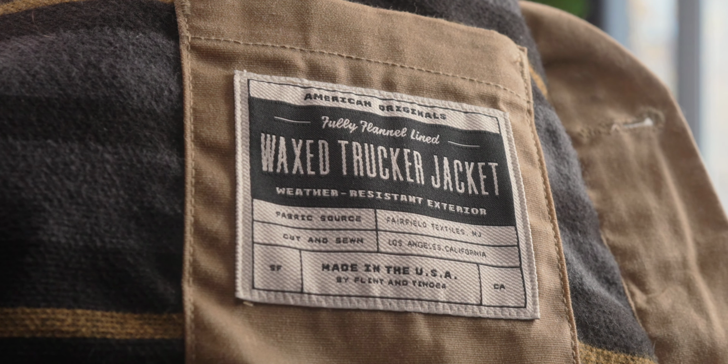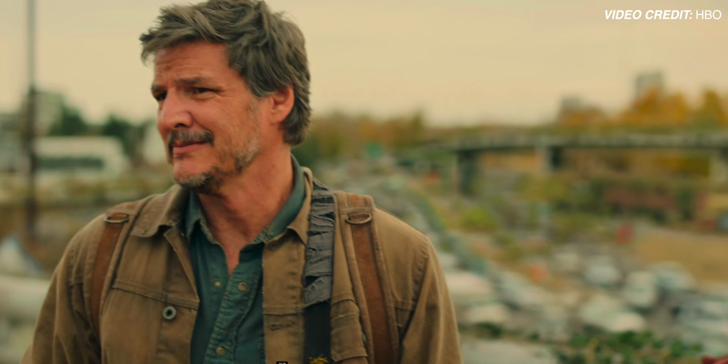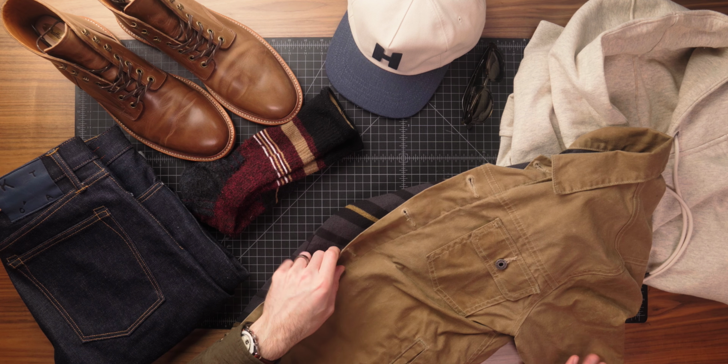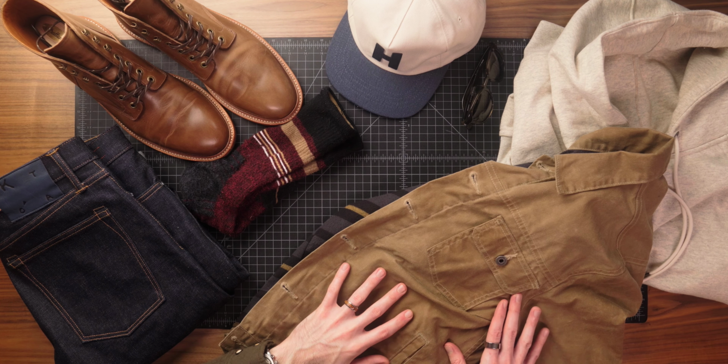It uses a 7-ounce Martexan sailcloth, which is also from the United States. It was made famous by Joel in The Last of Us HBO TV show. Overall, one of my favorite jackets. I've been reaching for this one consistently throughout the entire spring, just because the layering here is great when it's just a little bit cool outside, but you don't want to overheat in a proper winter jacket. Aesthetics are great too for that sort of classic heritage type of look.